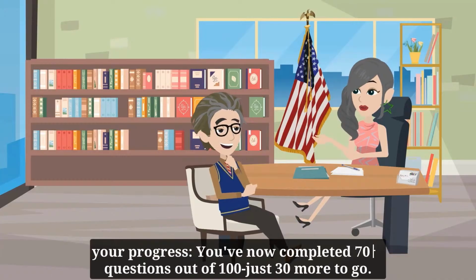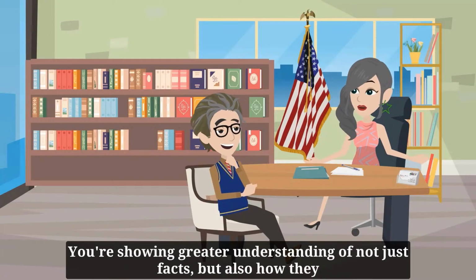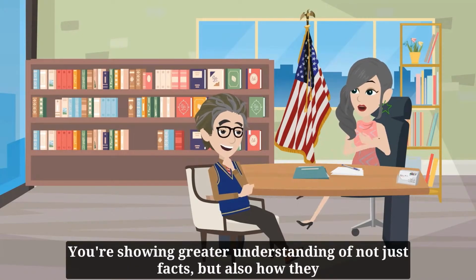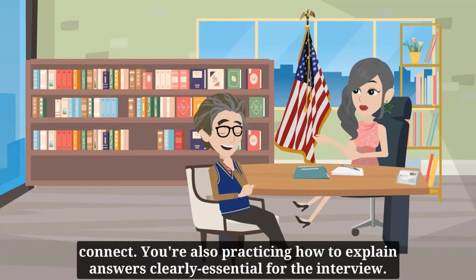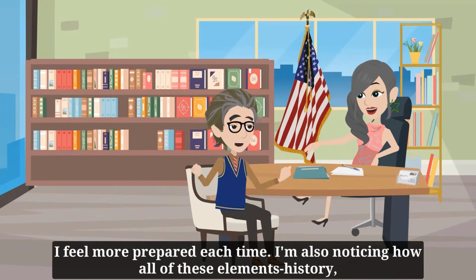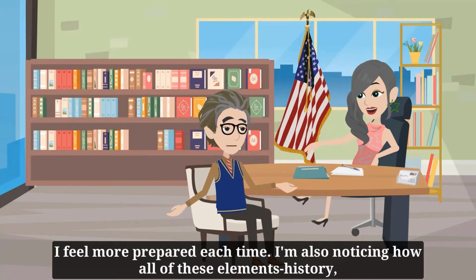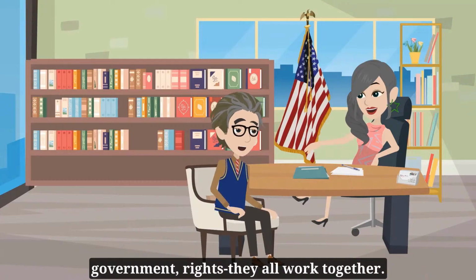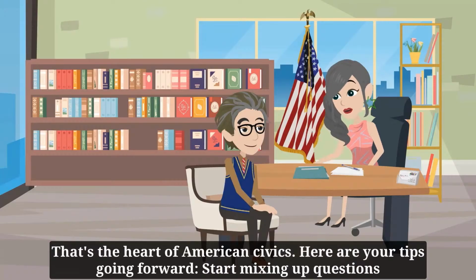Let's recap your progress. You've now completed 70 questions out of 100, just 30 more to go. You're showing greater understanding of not just facts, but also how they connect. You're also practicing how to explain answers clearly, essential for the interview. I feel more prepared each time. I'm also noticing how all of these elements, history, government, rights, they all work together. That's the heart of American civics.